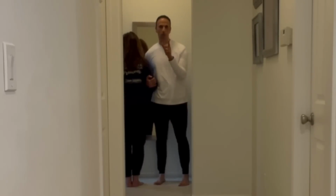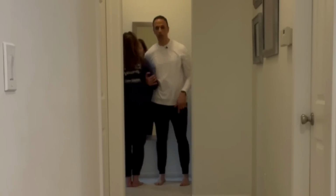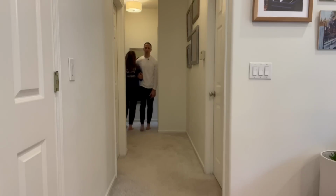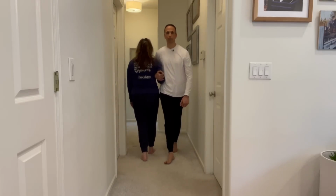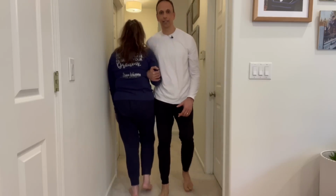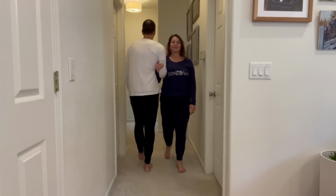Now, I become her eyes for her, and so then I tell her, when I stop, you stop. And then we're going to go ahead and walk, and she's going to walk backwards, and I'm just going to kind of guide her through here, and then here we are coming down the hallway. And then when we get to the end, we would turn around, and the same thing, she walks backwards, and I walk forward.